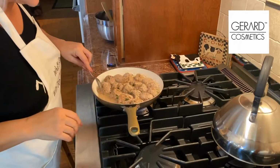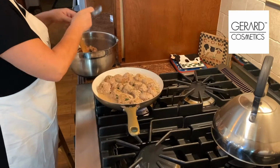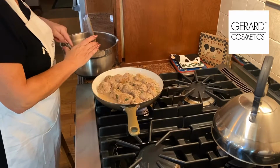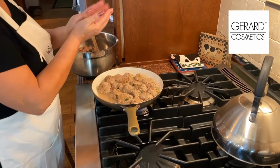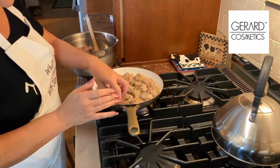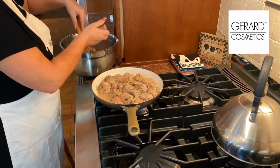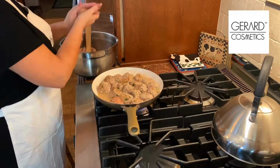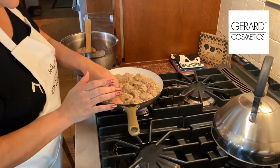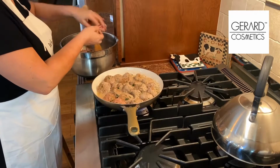Okay, so I have just turned all of these once, and you can see there's a little room over here on the edge of the pan. So we're just gonna add a few more, and then as I'm taking these out, I'm putting fresh ones in the same spot. So I always know where the newest ones are. That just saves you from overcooking. I can fit about 3 more in here. But they are coming right along.